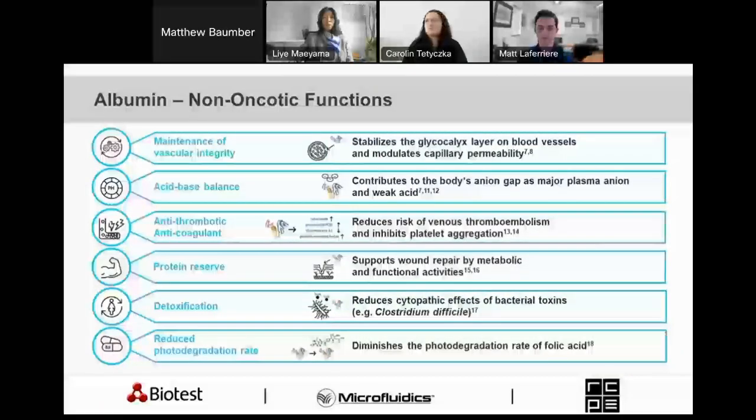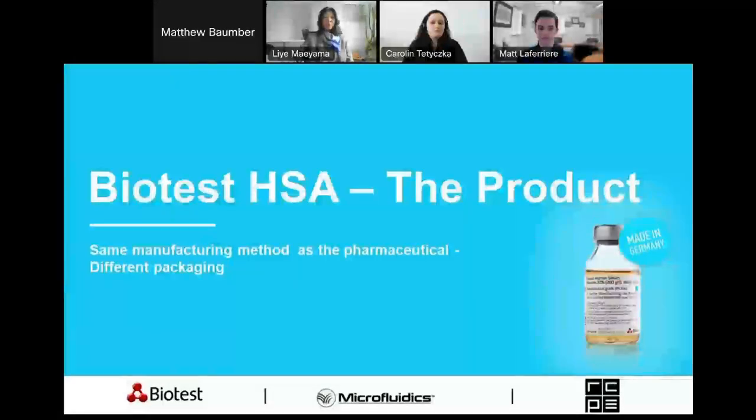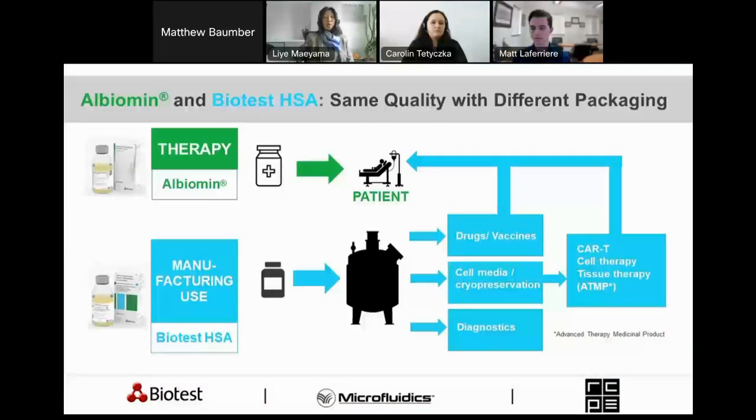And you can see by all these functions that albumin is actually an amazing molecule with many different important physiological functions. Now I would like to explain to you the product Biotest HSA and the main differences and common features with the pharmaceutical. So from Biotest, we offer two different product lines.